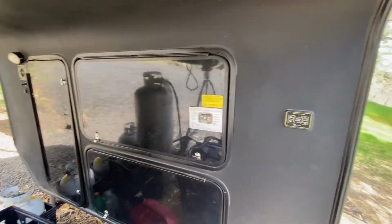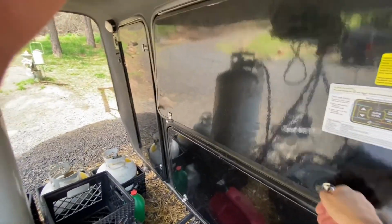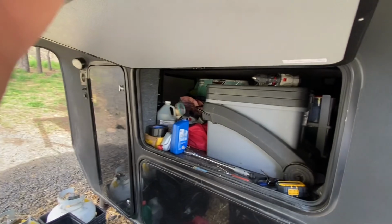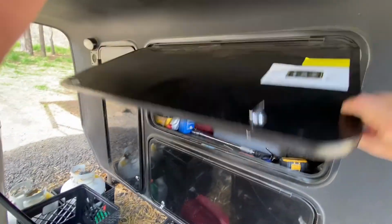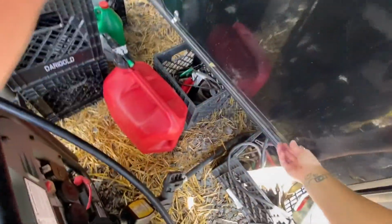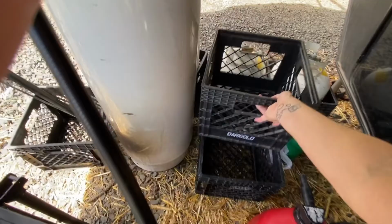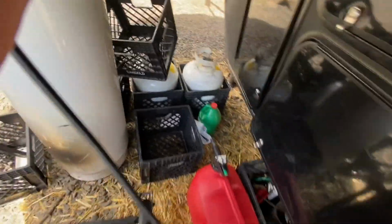The front here, that's the auto leveling system. The front has 3 compartments. So here is the front of the pass-through. So all my husband's tools. As you can tell, this entire front end of the trailer is my husband's space. All his stuff and junk and clutter. Let's get this out of the way here.